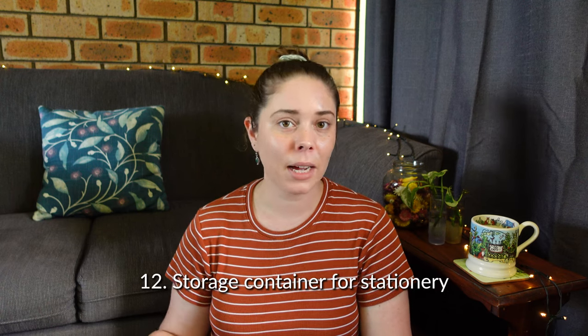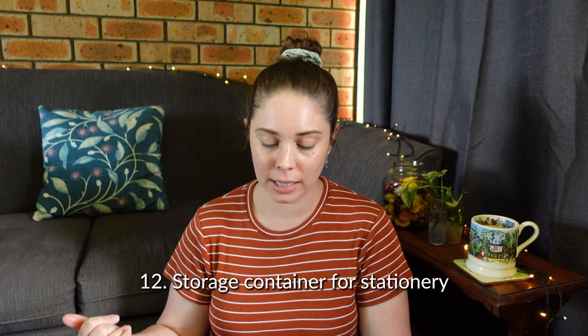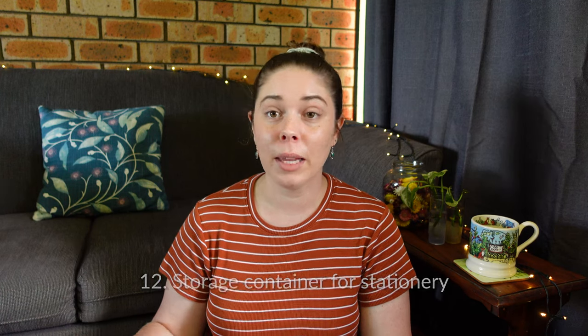Right, number 12 is a storage container with market essentials and stationery essentials. I just have a big tub where I chuck all of the things that I might need for a market, and they always stay in there inside the garage, and I take that with me every single market. So things that I have in here are blue tack, sticky tape, extra labels for flowers, staples, pens, paper, chalk, and scissors is kind of the standard stationery that I always have on hand.